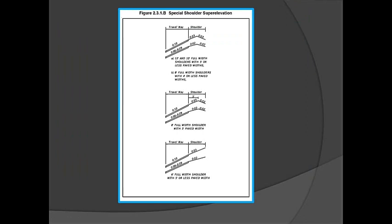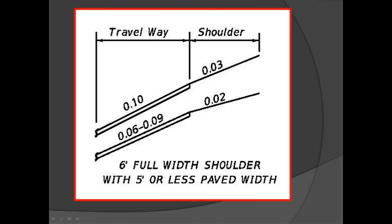The third detail was added for 6-foot shoulders with 5 feet or less of paved shoulder. In this case, the shoulder would slope upward for the entire 6 feet of shoulder.